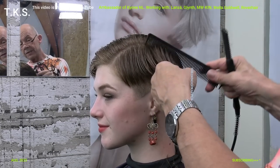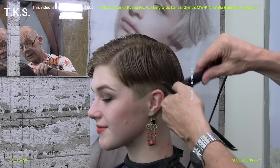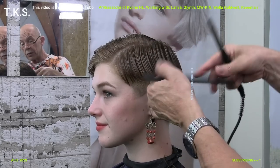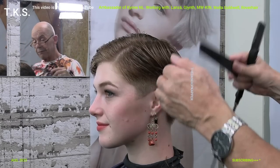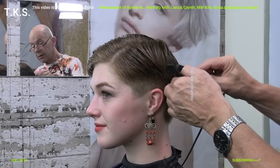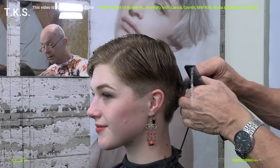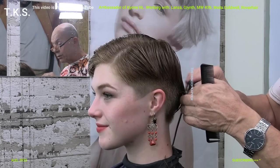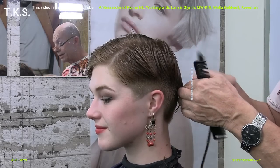Coming at the rounding, take the hairs to the front. Go into the rounding, go on the line of cutting, and gently go to the back. So this way I give also a bit of graduation. This you can very easily throw to the back and have a beautiful short hairstyle. And the nice thing of this tool is you don't have to use force to get through the hairs. Just like melting butter.